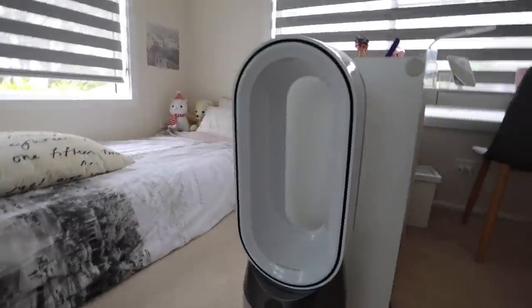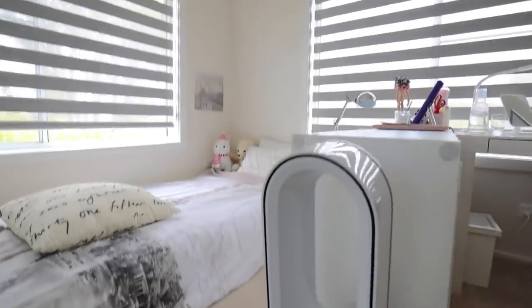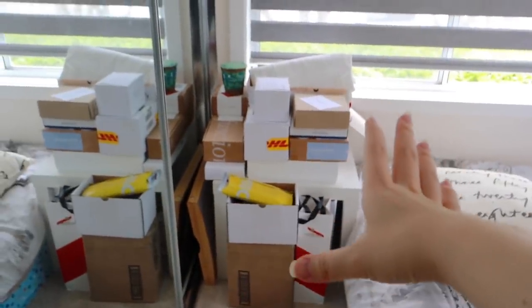Now, next to this divider, this is my Dyson air purifier. It is really a lifesaver because, as you can see, my room has two windows, which is really good for filming purposes because it means that I get good lighting in this room, but it also means that my room can get really, really hot when the sun comes out. This little thing really saves me in both the summer and the winter. In the winter, when it's really cold, I have to turn this on for like half an hour for my room to get warm enough for me to fall asleep. So highly recommend, guys.